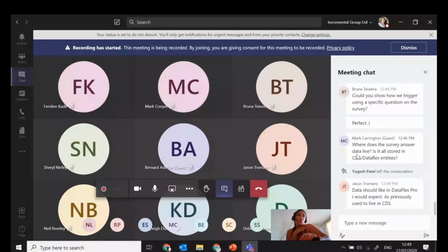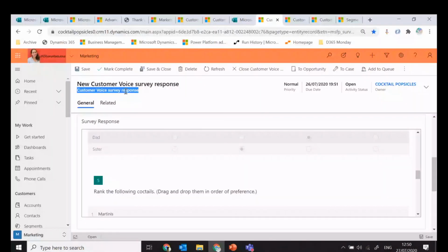So Mark is asking, where does the survey answer data live? Is it all stored in CDS DataFlex, and is it DataFlex Pro? Yes, it is. It's all stored in DataFlex Pro, which means if you wanted to use Power Automate to pick it up, you can use one of the triggers, a record is created in that CDS, and you can trigger it based on that record type.